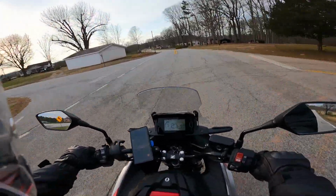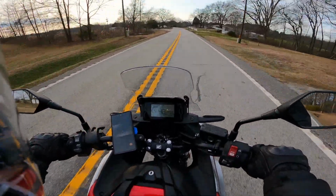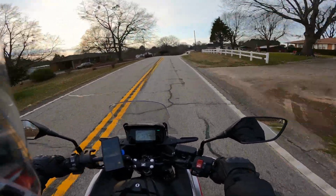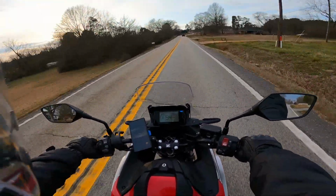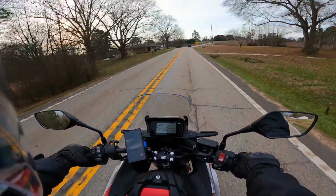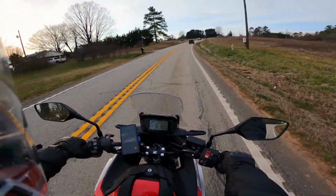I think I have clear roads ahead of me. A truck just pulled out in front of me over this hill. Got behind another truck. This road, every single time, it's curvy and fun, but you're always stuck behind traffic. Gravel.